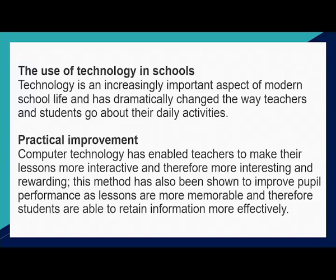Technology can also improve the practical experiments and all that, because now we have a way of using computers to teach lessons, to teach interactive lessons. You can use those models and you can just come up with a lesson out of that.